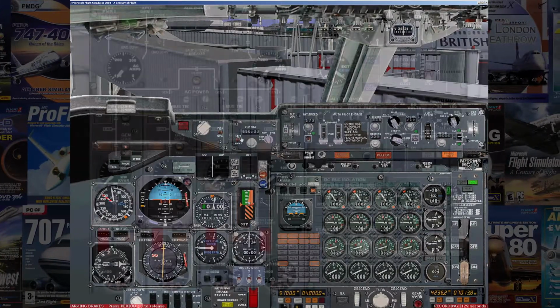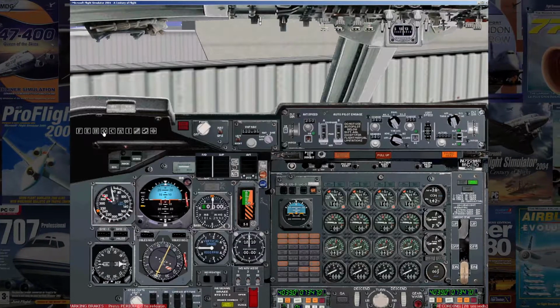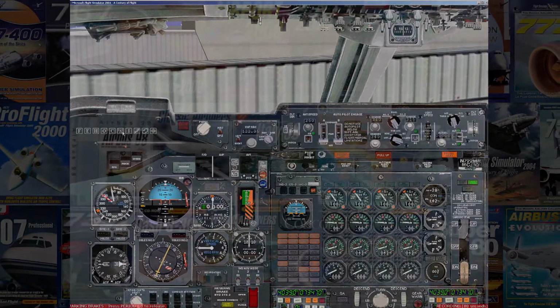In the end though, I can't help but love this panel and everything about it, and I know a significant part of that feeling is purely nostalgia, but I don't care. The RFP is great, this panel is great, let's move on now to the exterior models.